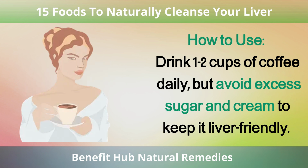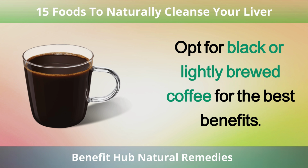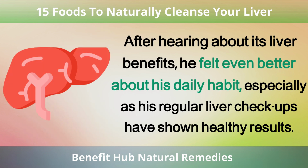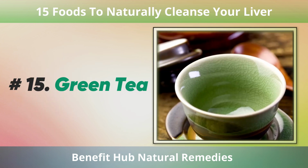How to use. Drink 1 to 2 cups of coffee daily, but avoid excess sugar and cream to keep it liver-friendly. Opt for black or lightly brewed coffee for the best benefits. Mike, an office worker, has been drinking coffee regularly for years. After hearing about its liver benefits, he felt even better about his daily habits, especially as his regular liver checkups have shown healthy results.